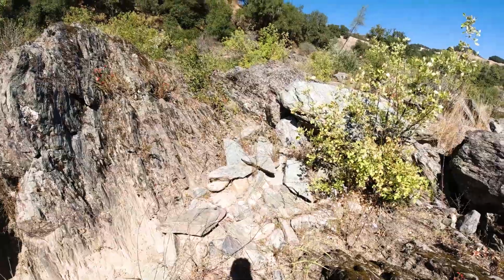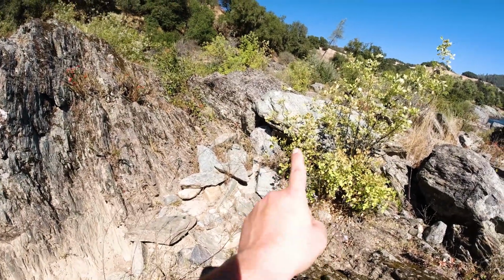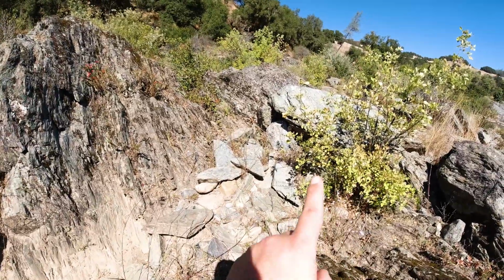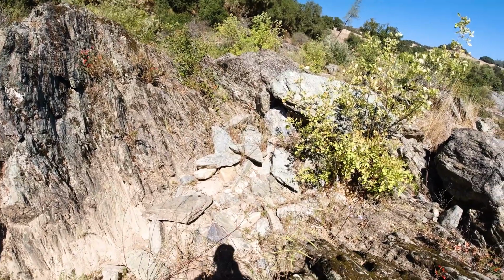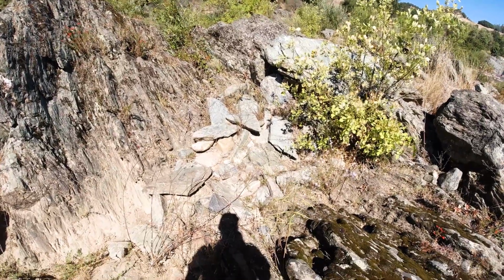All right, I like this fallout spot right here. I'm seeing a lot of nice big rocks that are falling on the backside of this larger boulder right here. So my hope is I'll be able to get some of these larger pieces out of the way, and then we'll start scooping up that dirt down in there and see if there's any gold in there. Let's do some test pans.